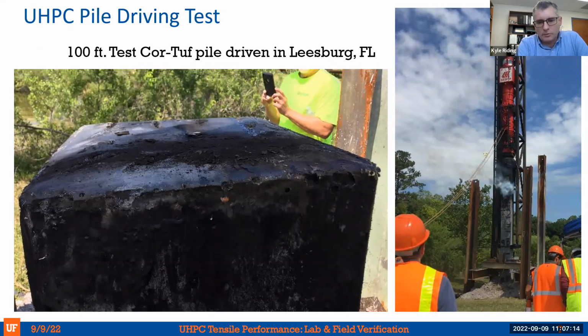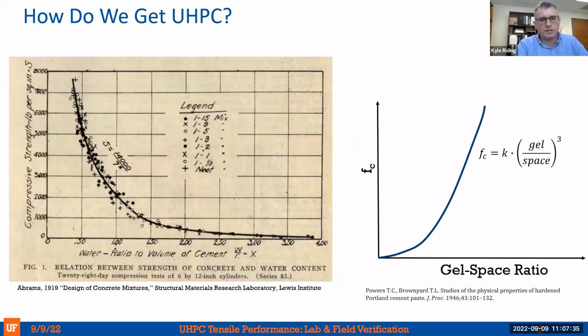In fact, it did so well that the wood cushion they used to drive the pile caught on fire. You can see some of the smoke coming out. When they were done, they took it out, and you could see a big flame erupting out of the wood cushioning they use on this, because it was so much energy that they put into driving it, and still very little damage. These are very durable materials, high toughness.